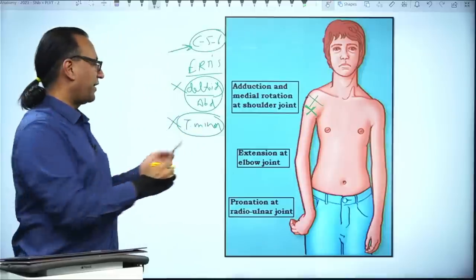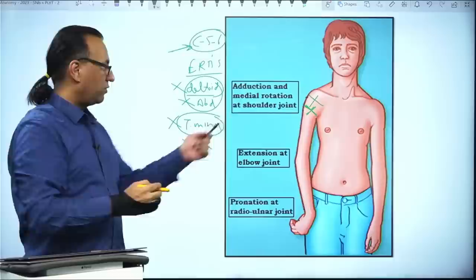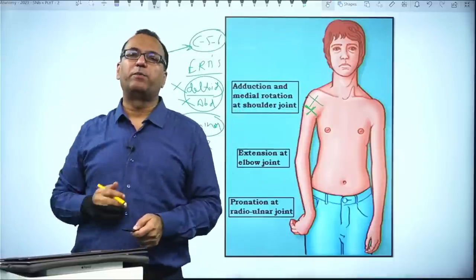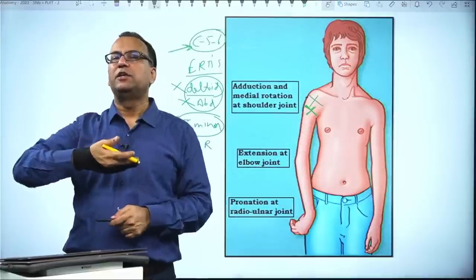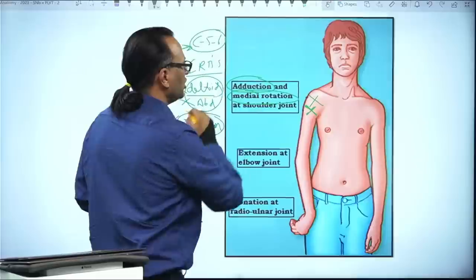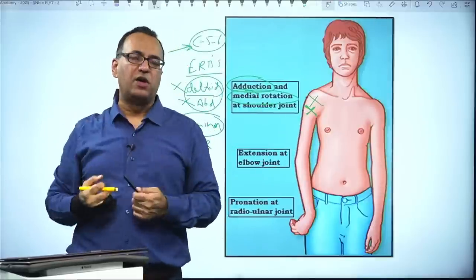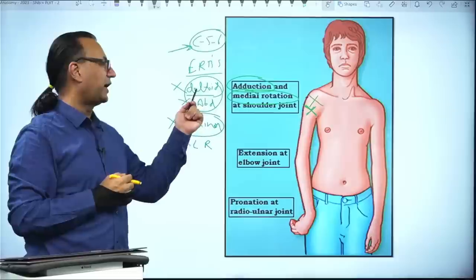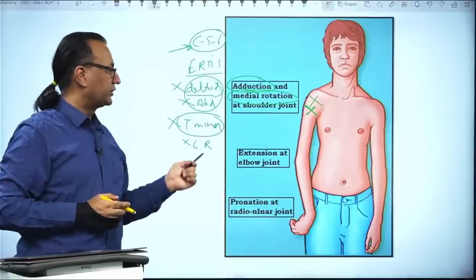Now, if lateral rotation is not possible and abduction is not possible, which muscles will become more powerful? Adductors and medial rotators. That is why the deformity is adduction and medial rotation. Why? Because these muscles became more powerful, because the abductors and lateral rotators, with root value C5-6, are compromised.